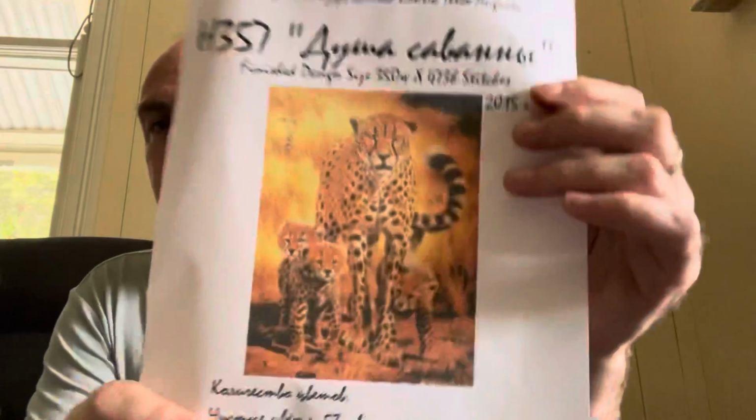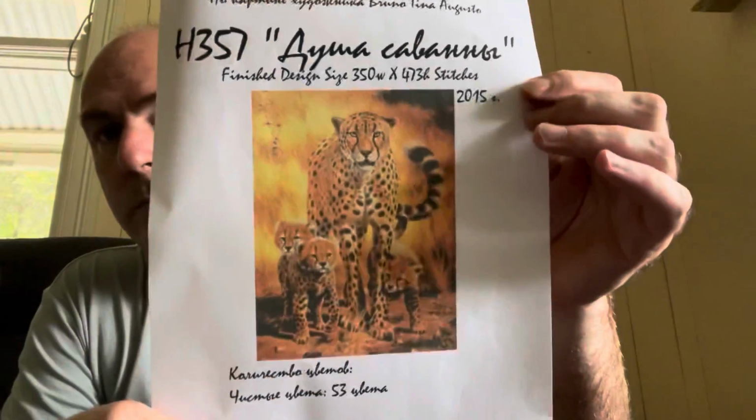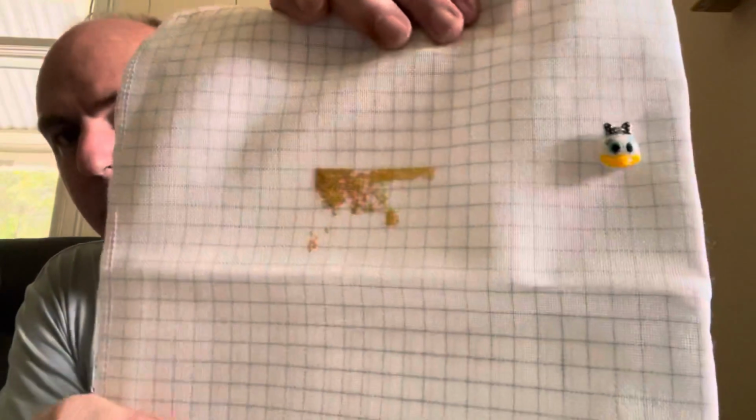Next piece was another new start, and this is a chart that was gifted to me. I don't know where this one's come from. It's a Russian company, that's all I know. It's called Savannah Spirit, which is this one. This one got a small start, so I started it in the background. It only got 610 stitches in. This is on 28 count easy guide, and I'm doing it 1/1 full cross, and that's where I got to on that one.